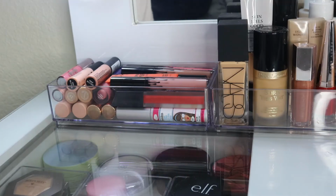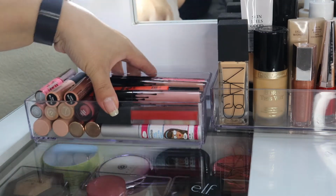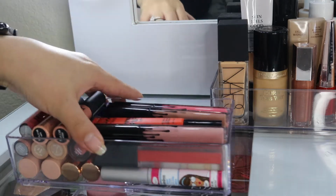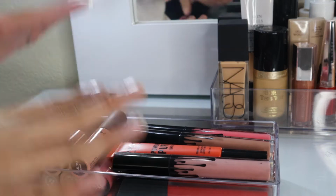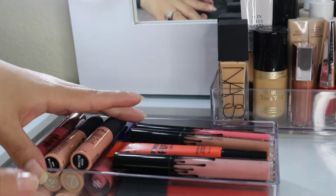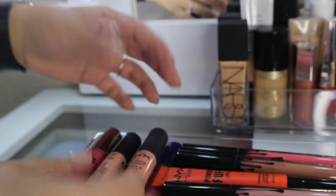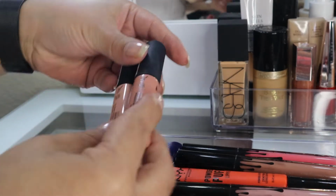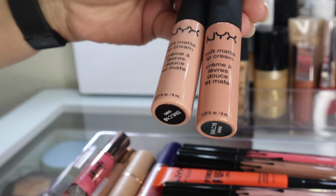Okay, so we're going to start with what's on top of my vanity. This acrylic organizer is from Target. Now, this doesn't usually stay here. I just put it up here because I didn't know exactly where I want to put this just yet. But here I just have the lipsticks that I want to put more use out of, and some of these are my favorites. So I have two of the NYX Soft Matte Lip Creams, one in Athens and one in Cairo.